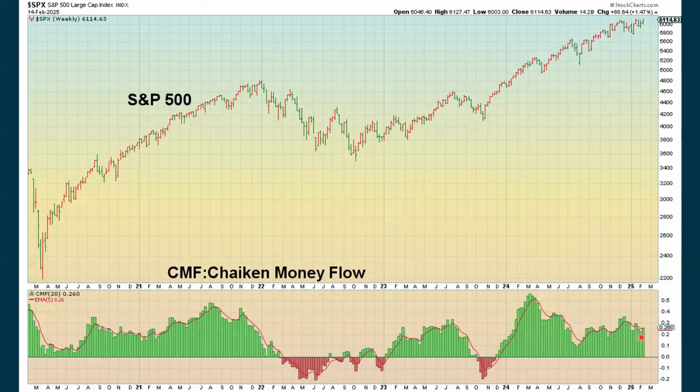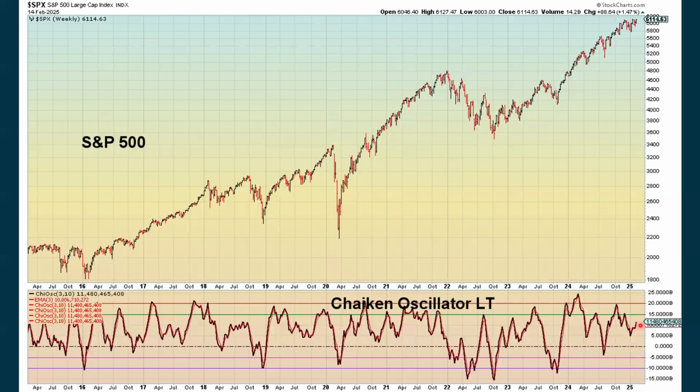The Chaikin Money Flow looking a little better here with the red line going up. We're also looking pretty extreme positive on the daily chart. And we're looking better here with the Chaikin Oscillator. We've actually gone above this red line on the daily chart and are coming down, and that's actually turned negative because it's dropping below its moving average.